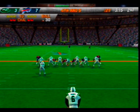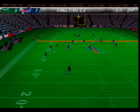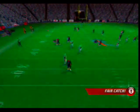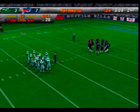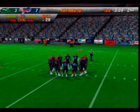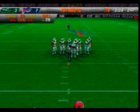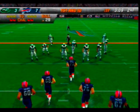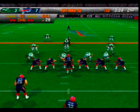Tanner sets up to run back the punt. He's waving for the fair catch. Fair catch made at the 29-yard line. Ball on their own 29. Will start the drive at the 29-yard line. First and 10. What's the hard count?